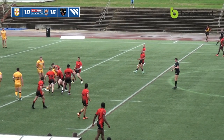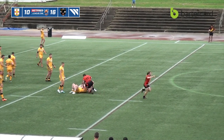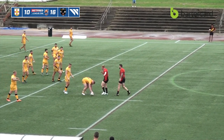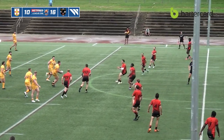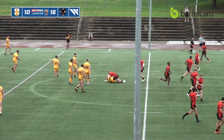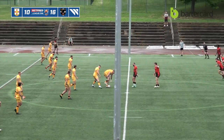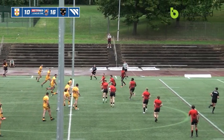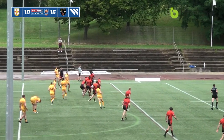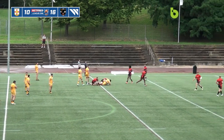Cornwall dominated for large parts in that opening half. Three tries. Nathan Cullen, Tom Ashton, and then Yian Badham. There is Yian Badham, finds his twin brother Ewan. Both started on the bench this afternoon. And Cornwall, Ruslin, short ball onto Kane Dimek.